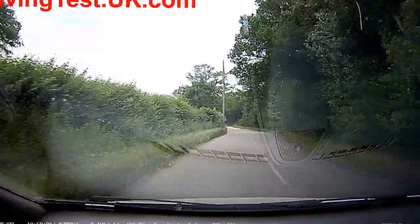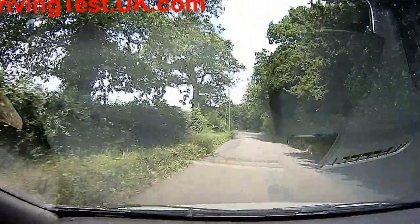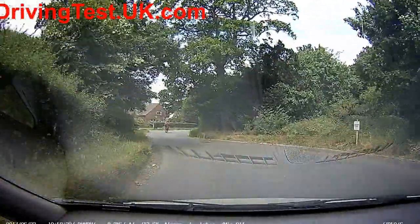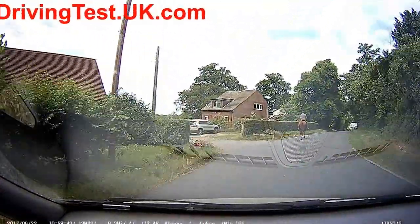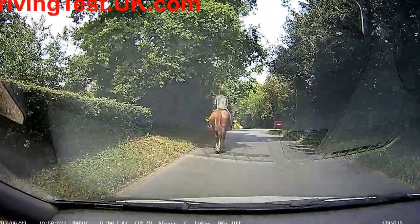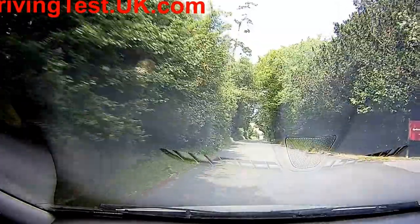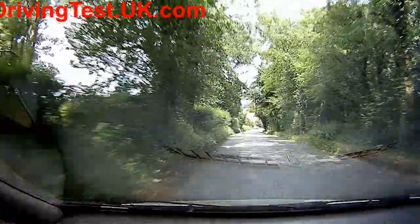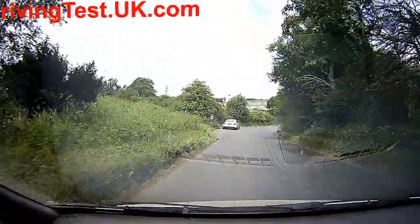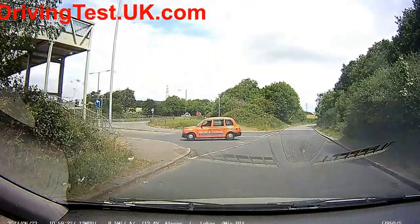Always drive at a speed at which you can stop within the distance you can see to be clear. On these country lanes, you never know what to expect. Horses, pedestrians, tractors, and even huge potholes. Country lanes are not as well maintained as town residential roads. The driving examiner has just asked Lloyd to turn left.